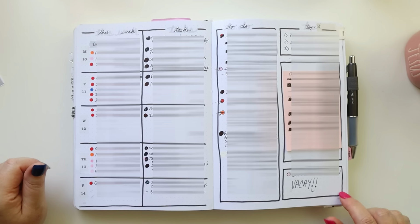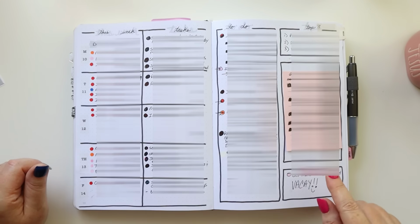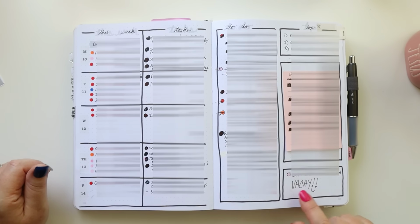And then I have a next week box down here just to keep a line of sight on things that need to occur next week. A lot of times these things will end up being in the top 3. So I will always put some stuff down here. And I actually had vacation coming up after this week. So you can see the little vacay sign. I was super excited about that.